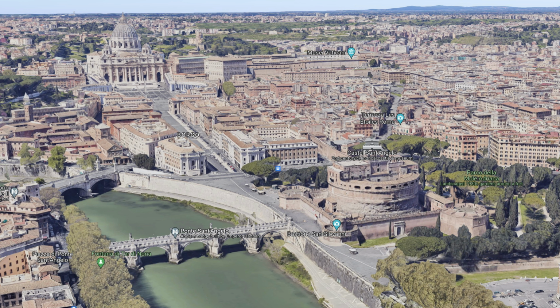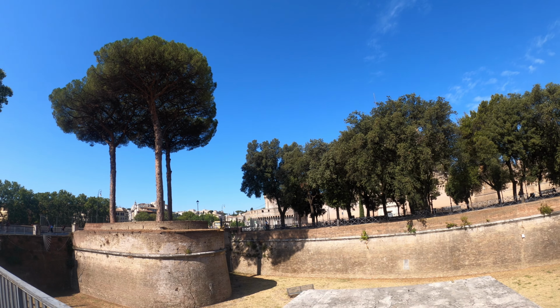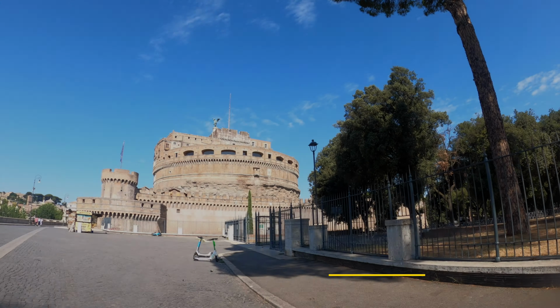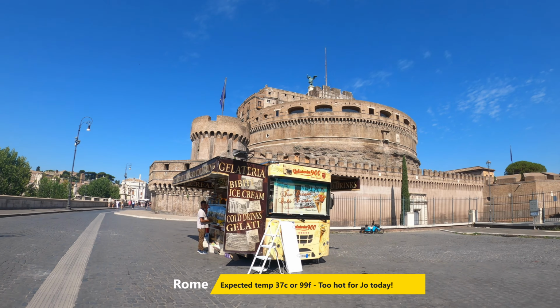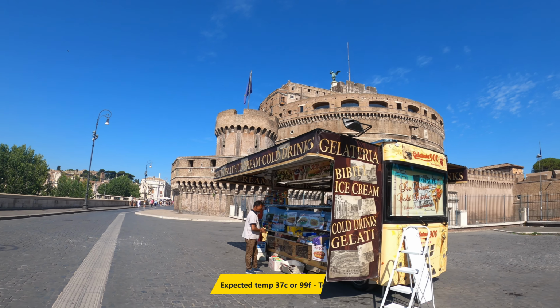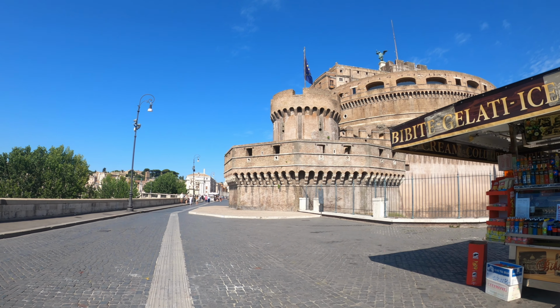After the previous day's disappointment, I was determined to see the Castle of Sant Angelo. It's located right near the Vatican. I jumped on a train and went to Lepanto station, followed by a 1.2 kilometer walk in the heat. What I should have done is taken a bus. It would have dropped me off at the other side of the river for a nice easy stroll in the heat.